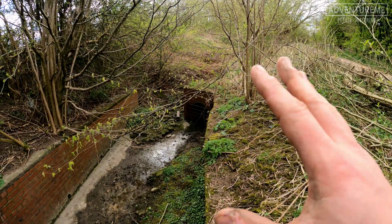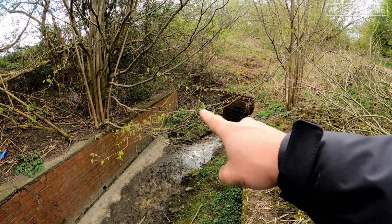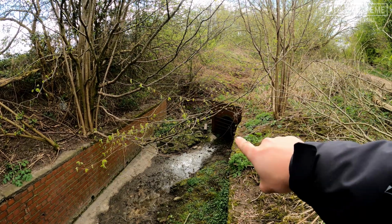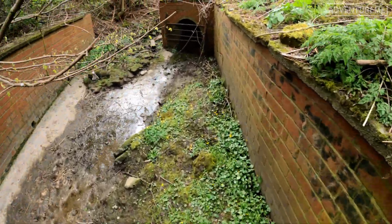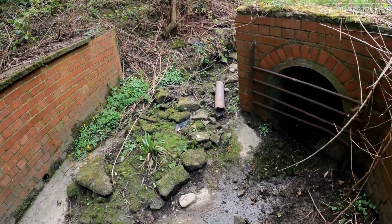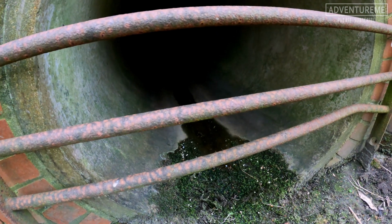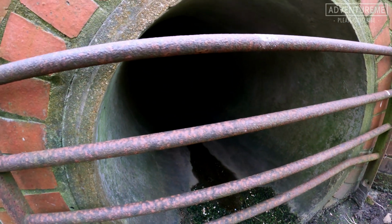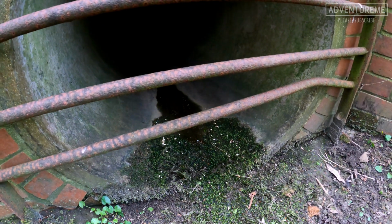So maybe it's just not flowing because it's not been raining for a few days. But you can see the stream to the left, so that's where it comes from, the source, which is not far up there, a few miles up there, and that's another feeder. Let's go have a look. Now the weird thing is, I can hear water flowing up this pipe, but I can't see anything coming out. Let's have a look.